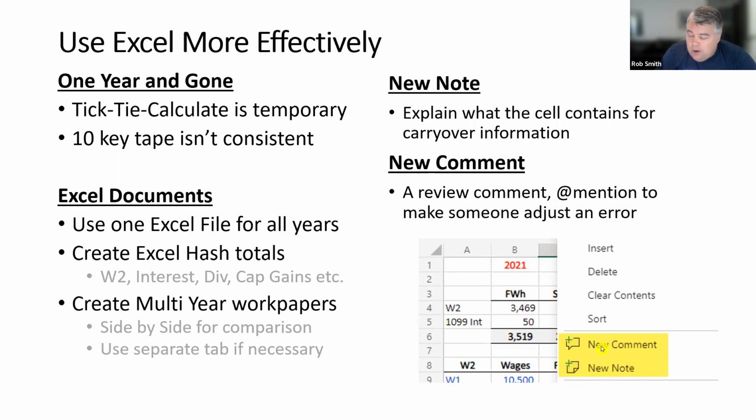The old comments are now notes, and there are new comments. You can come in here, and let's say this number was incorrect, and I wanted Allison to know about it. I could go in there, add a comment, and say @Allison, and Allison would get an email saying, hey Allison, can you fix cell B4? Okay, that's new in Excel if it's sitting in SharePoint or OneDrive. So here's a little Excel tip: with comments, you can @ people and keep track of them. Notes are what the old comments were.